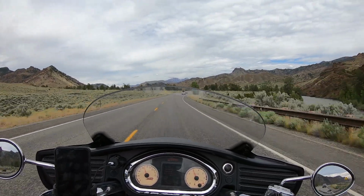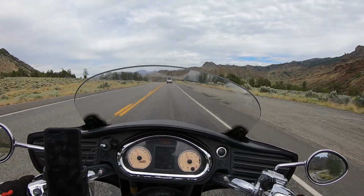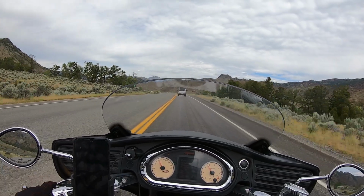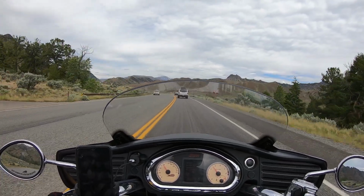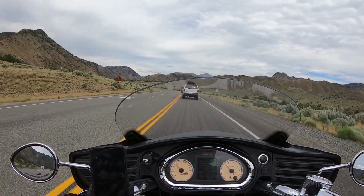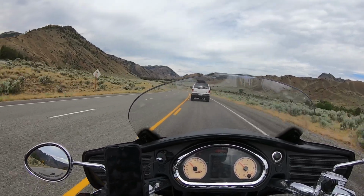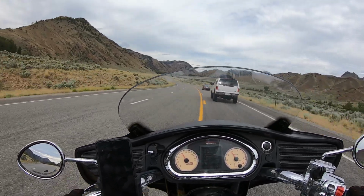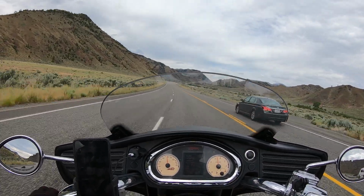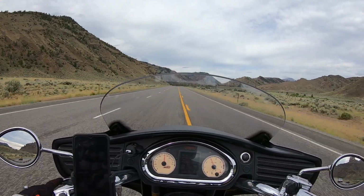Weight. The Sportster-S comes in wet weight at 502 pounds. The FTR comes in at 514 pounds wet weight. Again, very similar, but the Sportster-S just edges it out. Both bikes feature a 4.3-inch infotainment, and both bikes feature LED lights. Gas tank size, the Sportster-S has a 3.1 gallon tank, and the FTR has a 3.4 gallon tank.